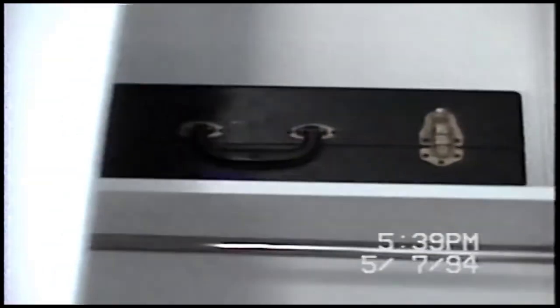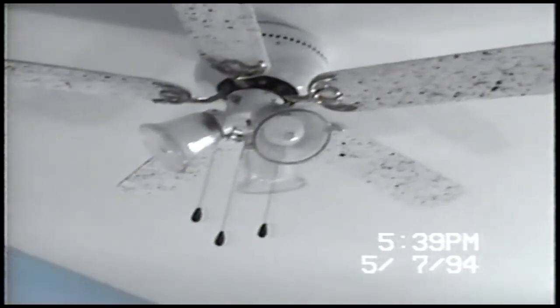You can't see it because the cover's covering it. I got a closet door now. And my computer desk is up. And there's a ceiling fan. The first part of doing our entire house. And we've done it now.